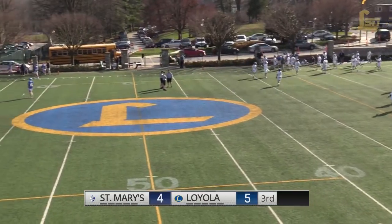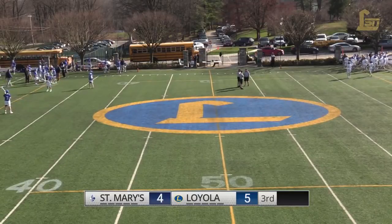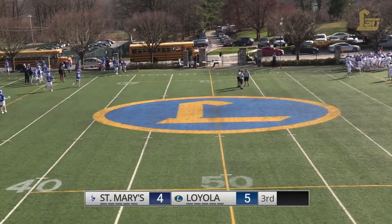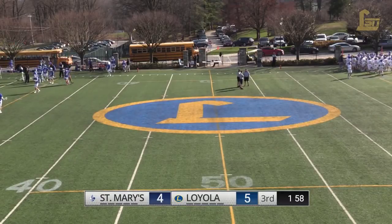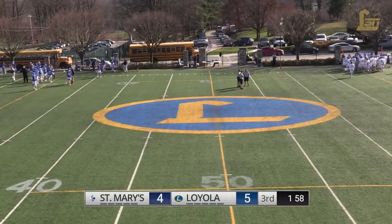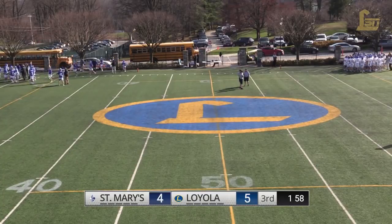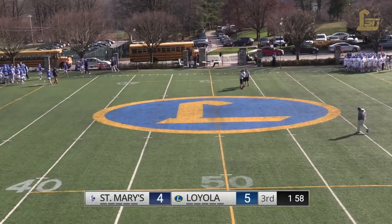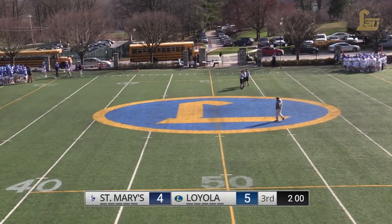Welcome back to Hartington Field at Loyola Blakefield, where today we are covering the Loyola Dons versus the St. Mary's Saints. Alongside Alex Emdy, I'm Zach Bollinger. Pretty impressive half for both squads as the Dons lead 5-4. Exactly. Great game so far. The MIAA conference will produce many this season. It's back and forth, very entertaining.